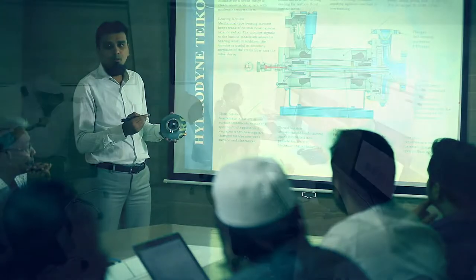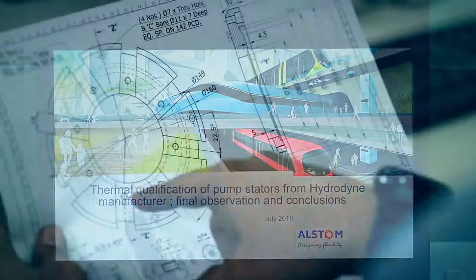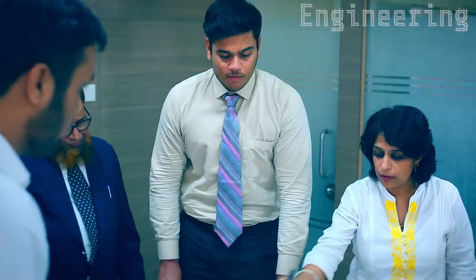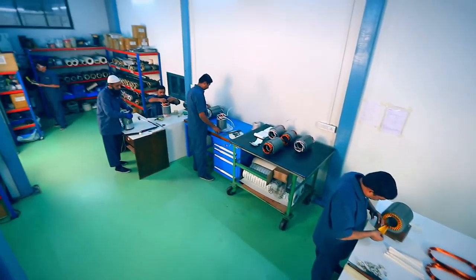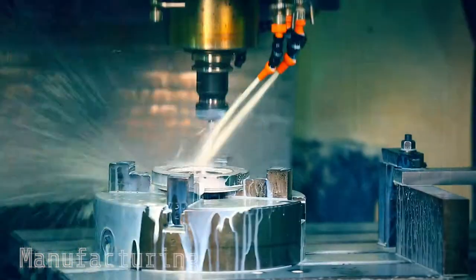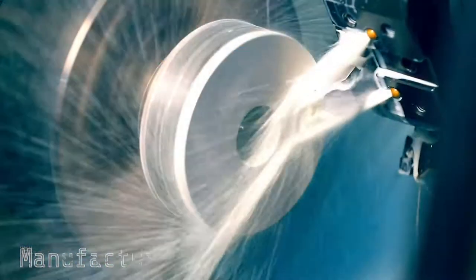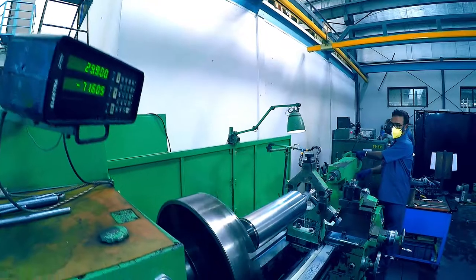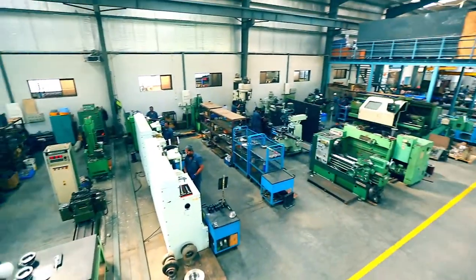The company has maintained unsurpassable standards in design, engineering, and manufacturing of motors and pumps to provide the most durable and efficient pumping systems. For Hydrodyne India Private Limited, it was time to widen its horizons.